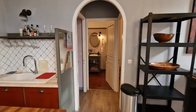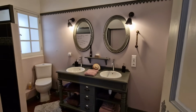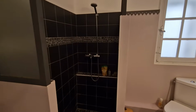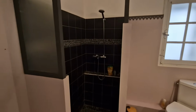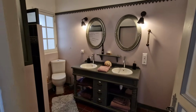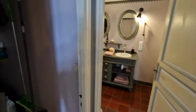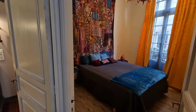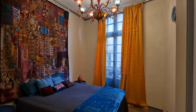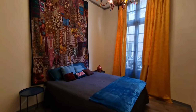So then here we have another small lobby, which leads through to a shower room and toilet. There's a walk-in shower unit. And next door to this, we've got a small utility area. And opposite that, the first of the double bedrooms. So depending on how you want to use the space here, you've got 3 or 4 bedrooms. It's currently used as 3. So this one being on the second floor, you've got nice high ceilings, but it's a very, very comfortable double room.